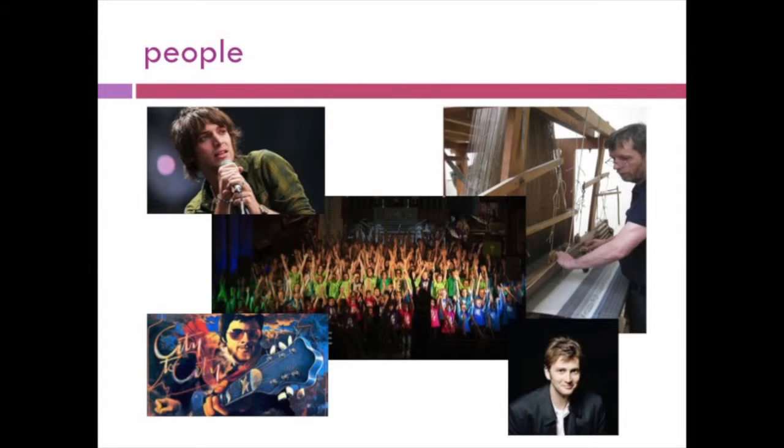But less well known, but still hugely impressive, and probably more important from a regeneration perspective, are a couple of other examples that I'll talk about. First of all, the man in the corner on the right-hand side is a chap called Dan Coughlin.